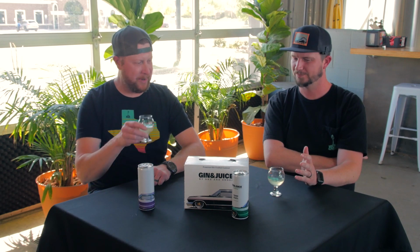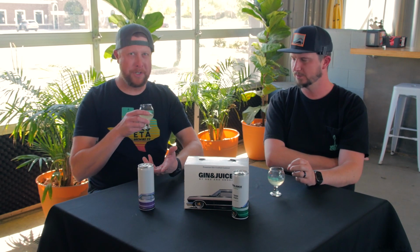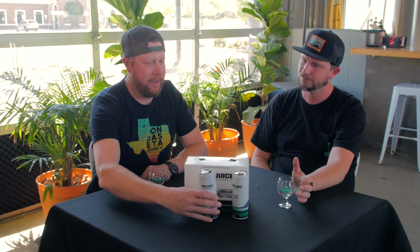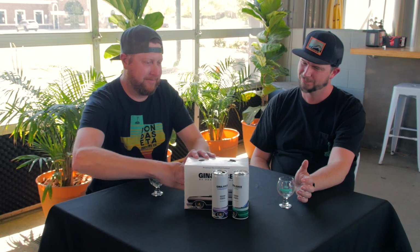Listen, I gotta be honest. I was expecting to hate these. I don't know. It doesn't taste like much of anything to me. I kind of wanted more ginger, but I don't know. I don't really taste any passion fruit. Not a whole lot of passion fruit. Not terrible. I think if someone had these at a party or something, I might drink one.